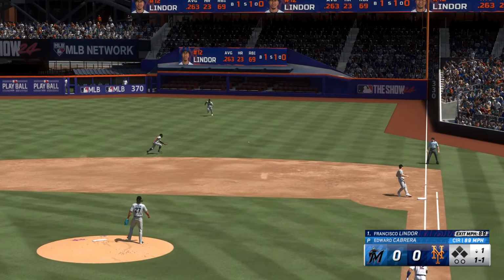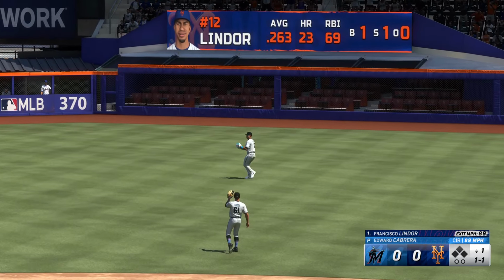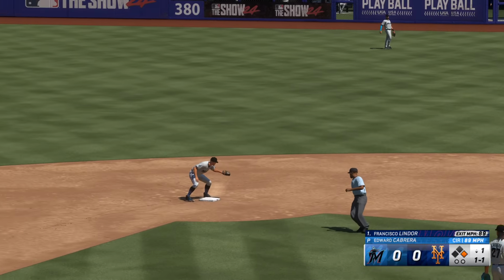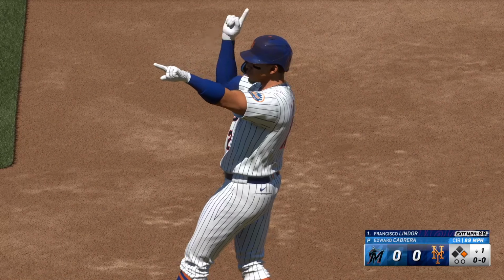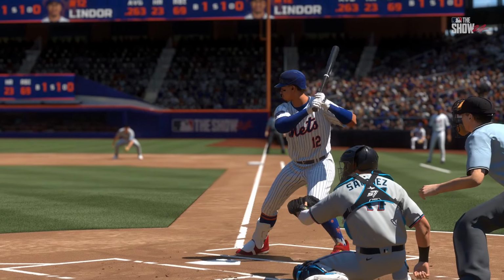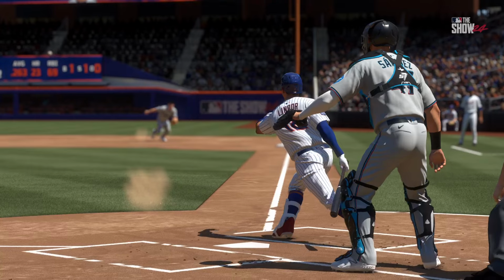To the right side, sneaks through, base hit. Man aboard on the leadoff single. Just one of those seeing-eye base hits through the infield. He just kind of rolled over on it a little bit, but sometimes those can find a hole and get you a knock.